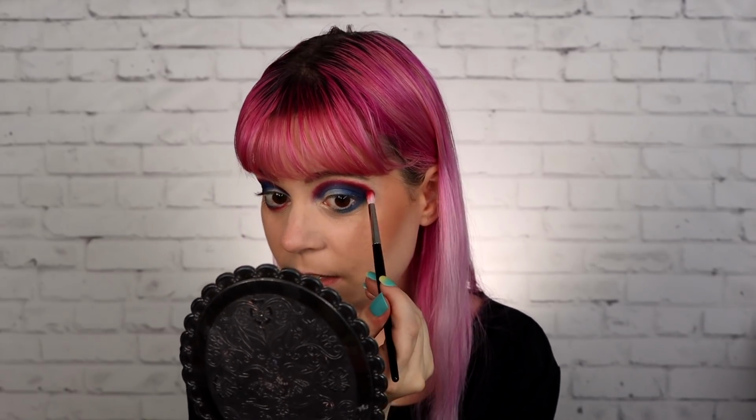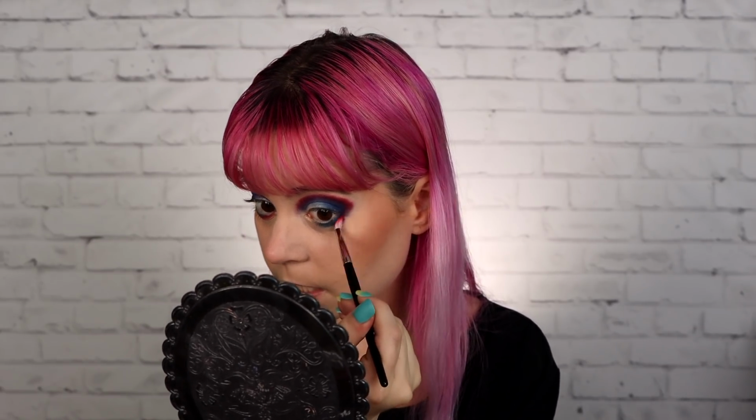I feel like this look is definitely one of those just trust the process kind of things, because right now it's looking a little bit crazy because I haven't done any blending on the edges and stuff, but don't worry, it's going to come together. You just have to take it one step at a time here.